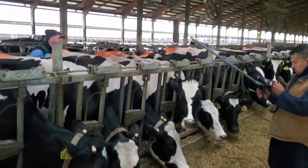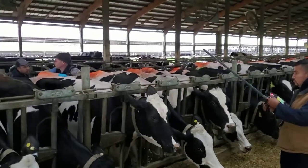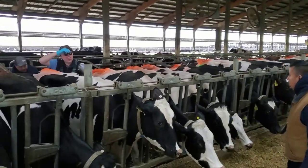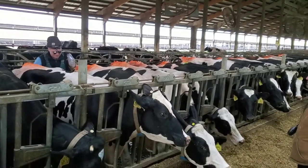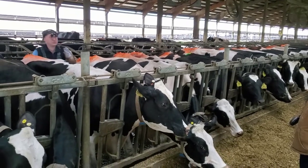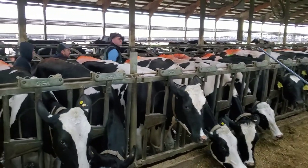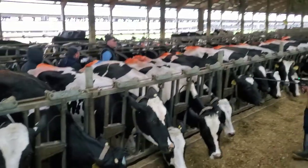So, that's very simple and very doable for most dairies, and very efficient for me, because literally we can do a lot in a short period of time with as few people as possible. Cow pregnant, blue mark as well.